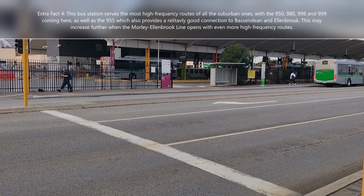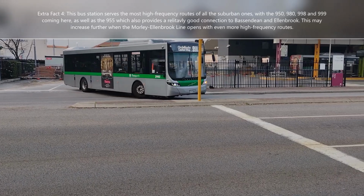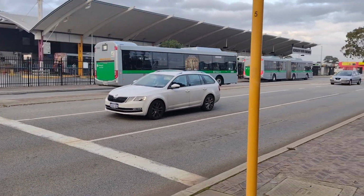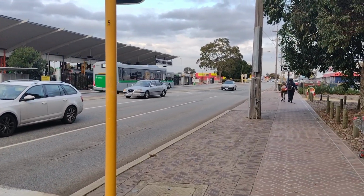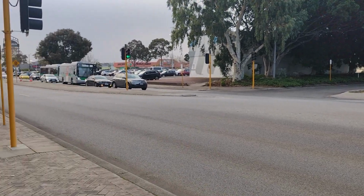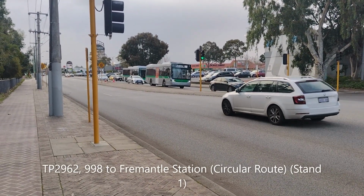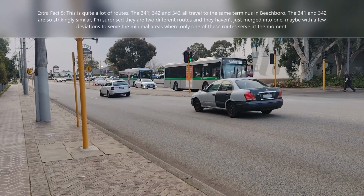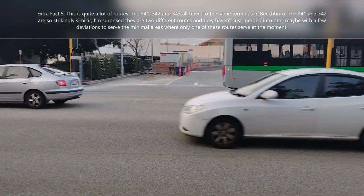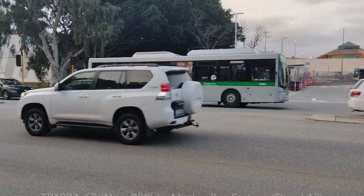And also the other 9XX routes are the 950 and the 980, which, as I said before, travel down towards the city. 980 used to be 60 until it became high frequency. Then you've got the 66 limited stops version of the 950, and then some local routes as well, like 341, 342, 343, 344, 345, 346, and 347, which all travel around nearby suburbs such as Beechboro and Noranda and to Morley High School.